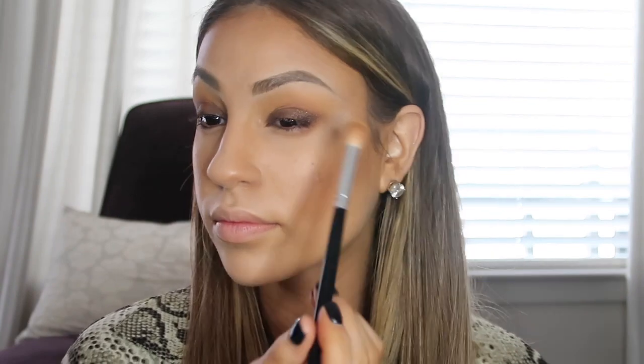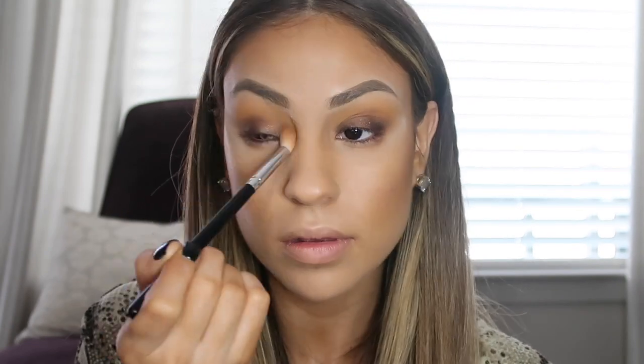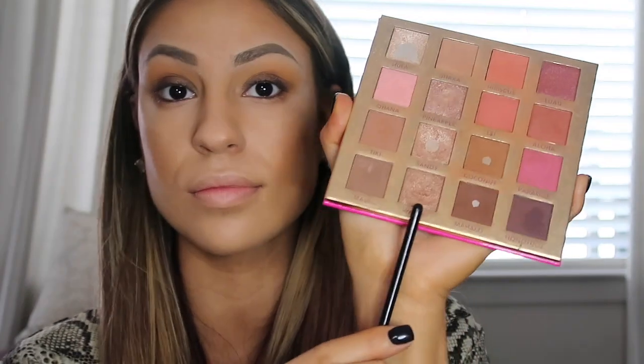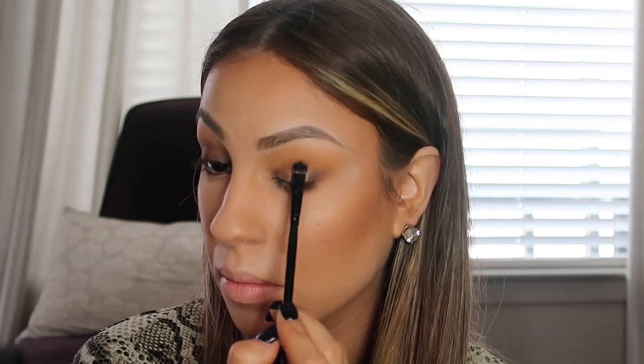I'm going back in with that yellow color and popping that right in the crease again and just blending everything so it's nice and seamless. Now I'm taking the Hangin in Hawaii palette and using that bottom bronzy color and popping that right in the middle of my eye to create the halo effect.